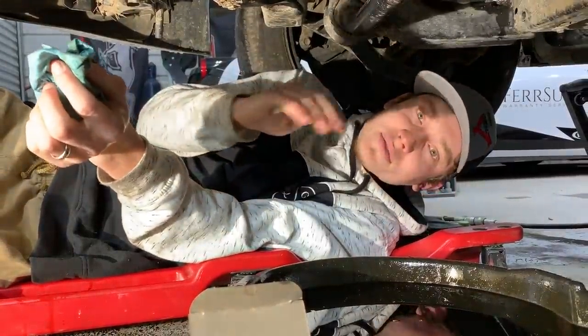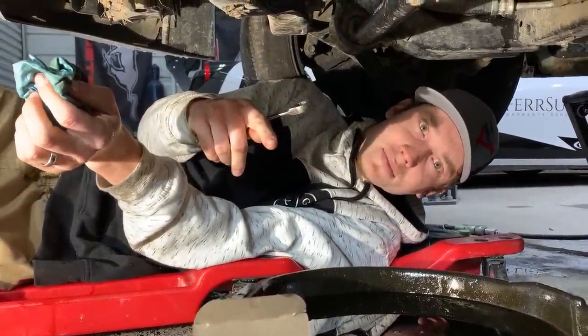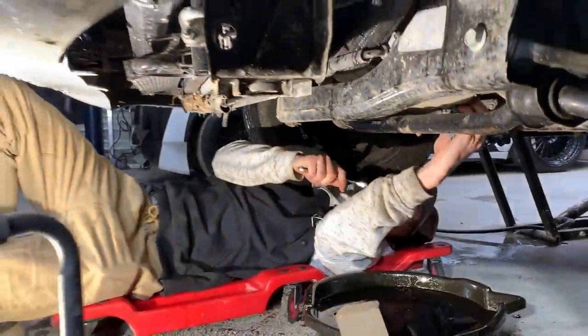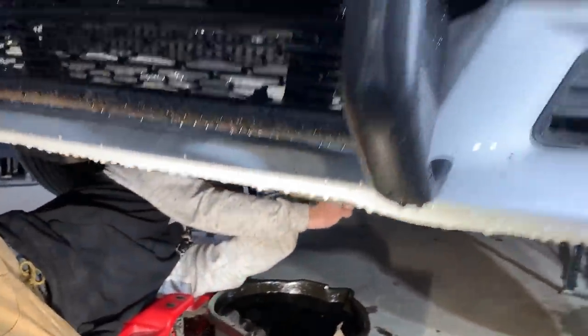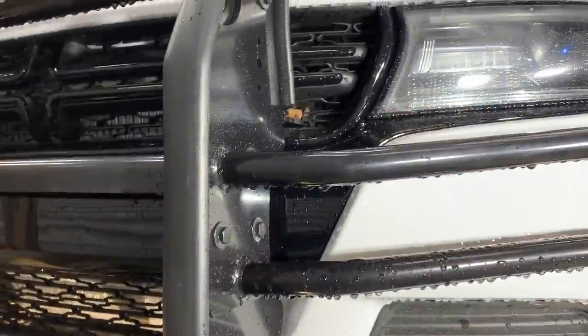I think the first time is 500 and the second time is what, 6,000 miles? 6,000, yep. And then you wanna change it every 6,000. But let's go ahead and add this oil, and I think this thing will be out of here and good to go.